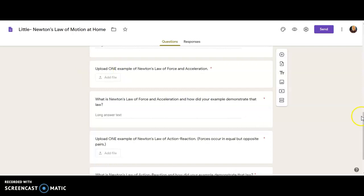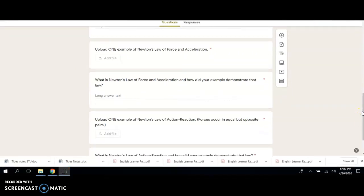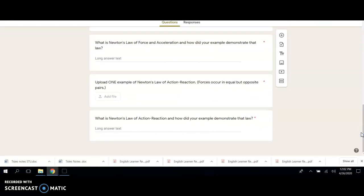And then finally, the last one, if I can get my cursor to work, here we go. Upload one example of Newton's law of action-reaction, which in the classroom we called Newton's third law, because forces occur in equal but opposite pairs. Think about the rocket ship example that we used quite frequently in the classroom when we were talking about Newton's third law. Upload one example of that you see, and then tell me what Newton's law of action-reaction is and how your example demonstrated that law.